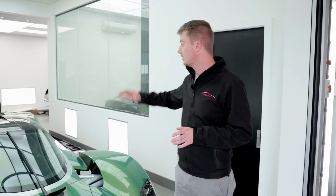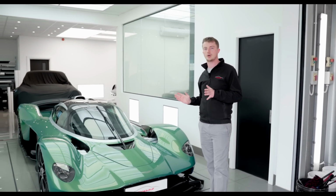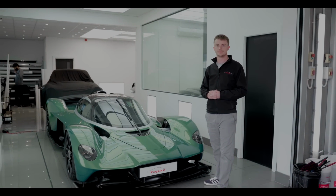We've got some more amazing cars in the workshop, a little bit of behind the scenes because you guys seem to like that. Talking of behind the scenes, we've had to cover that car up behind the Valkyrie because it is secret. You might be able to tell what it is from the shape, but I can't tell you any more about it. But that's enough from me for now. I'm going to head elsewhere into the workshop and show you everything that's going on.